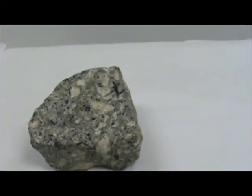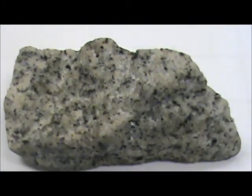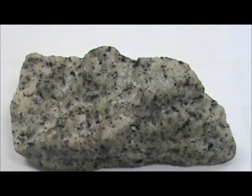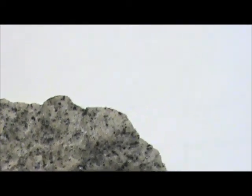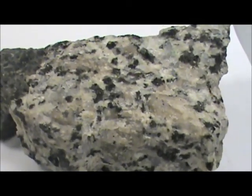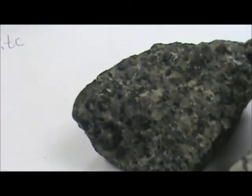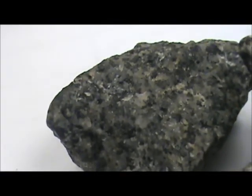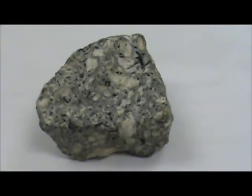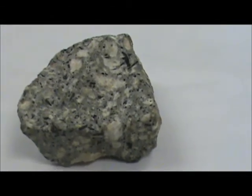Now, to recap, gray granite is black and white, mostly salt and pepper with same size grains. Diorite is going to be either white with very large black spots or a grayer color with large black spots. Andesite is going to be a light gray to white color with very big white spots.